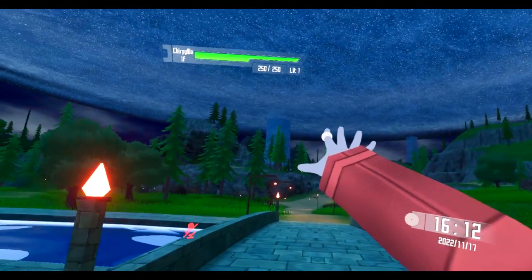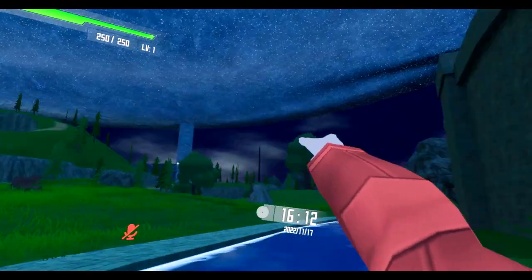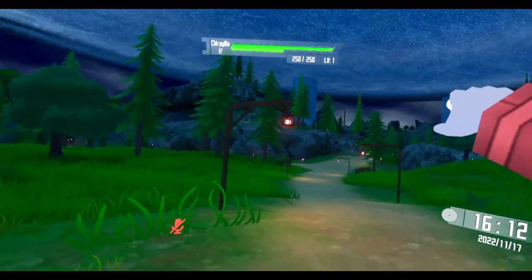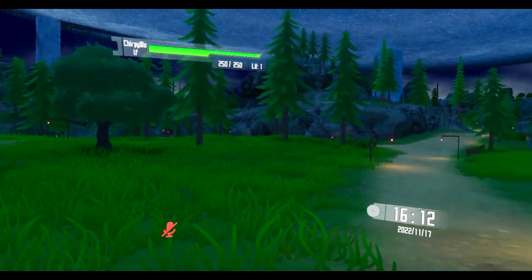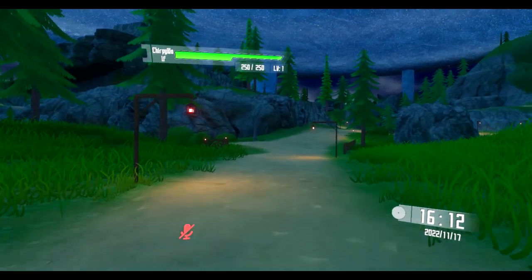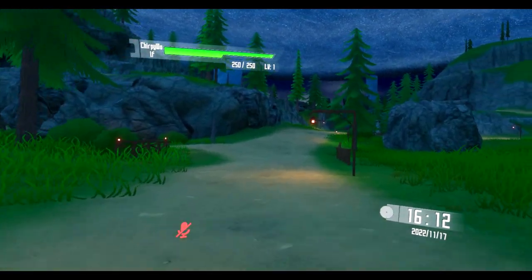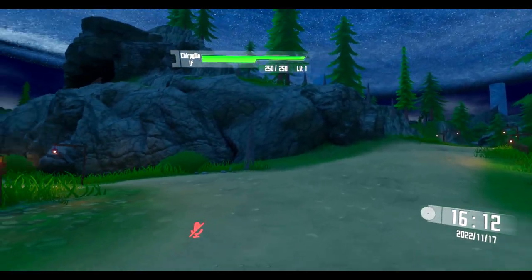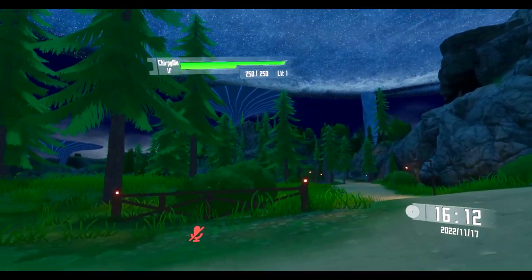But the boundary is dictated by this huge, great sort of disc that goes right around the whole world. But these paths lead off to all sorts of other little places. I've spent several hours in here just wandering around. I teamed up with someone once and we explored, and it was really good fun.